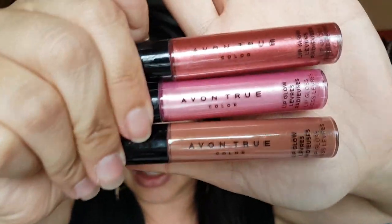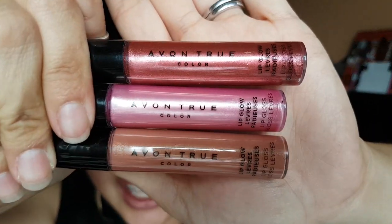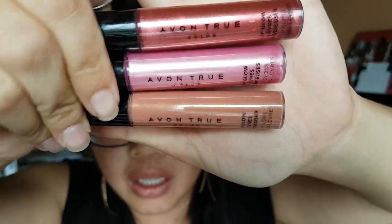I have these three shades, which are gorgeous. Look at that. Isn't that so pretty? I have them all set up for a change. Look at these shades. Oh my gosh, they're so pretty. I'll go from the lightest to the darkest for you guys today. This one is called Aura. I think the Aura is similar to the Iced Pink, and Iced Pink is one of my top selling colors.